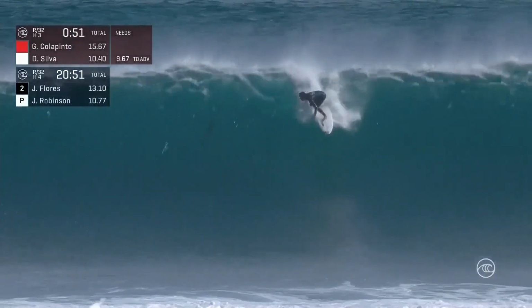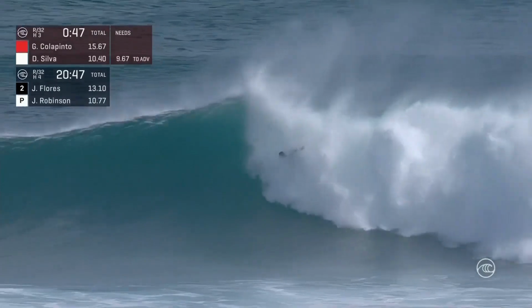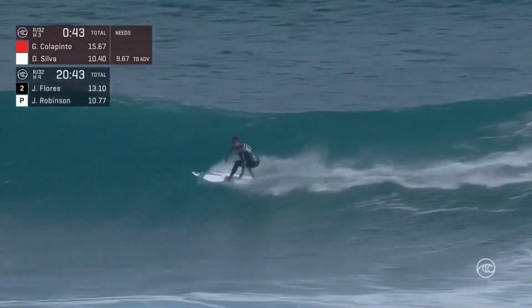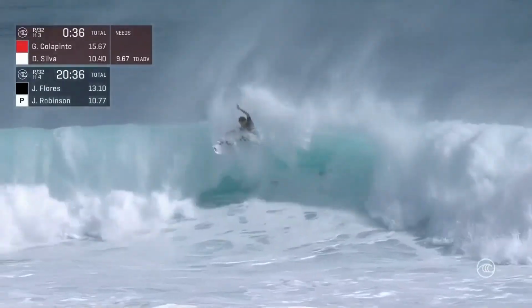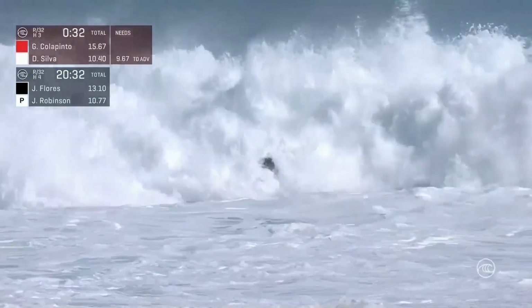So experienced, Jeremy Flores grabs the wall of this one, tucks in. Should find the exit. Crafty barrel rider, sniffing one out here at the main break. Cutting back. Nice S-bend transition to set up this final maneuver. And he plants it. Does well to hang on. He likes the feel of it.